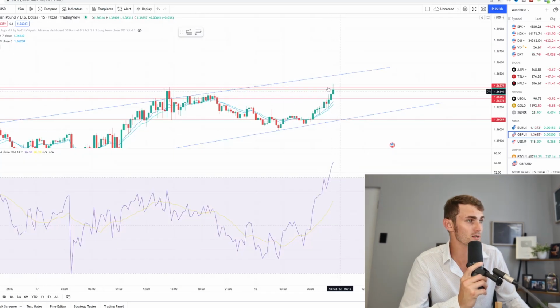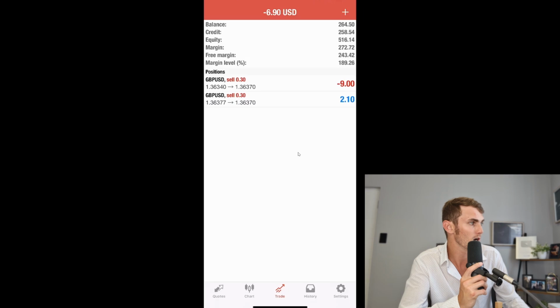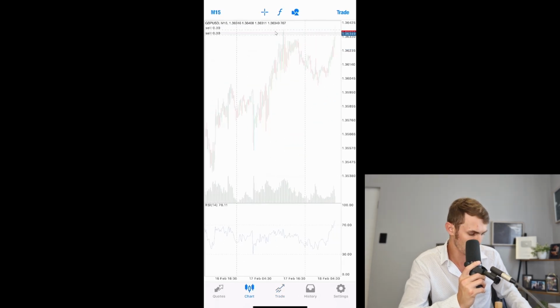The market's busy resisting off of this top order block over here, and you can see it's busy starting to push down. On one of my trades, I decided to place another sell at the top of this point over here, which we're now in $2, $3.90 profit on our second trade. The market still has to come down a bit for our first trade to get into profits. But here you can see overall trade now is starting to hit profits. Take a look at this.